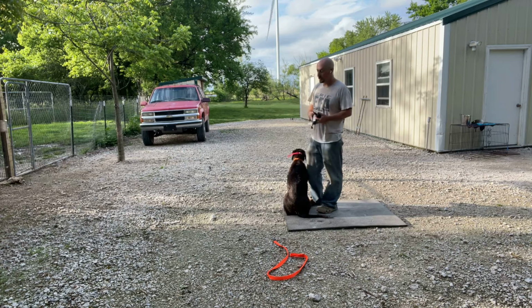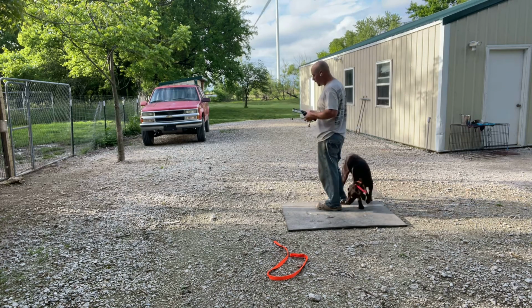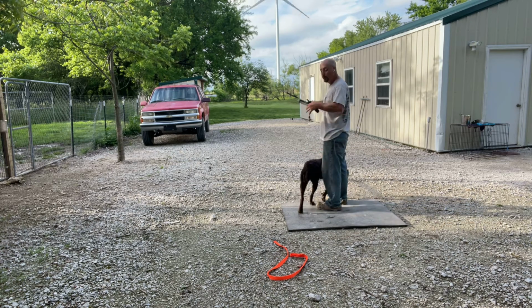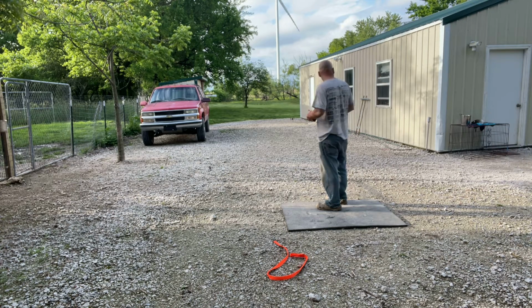And so this is where we start to teach her not only the mechanics of how to deliver, but now we're going to teach her a whole new concept of picking up something that she did not see fall. And that's really a big part of why this is so difficult.